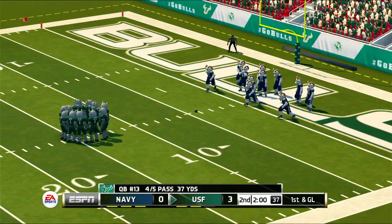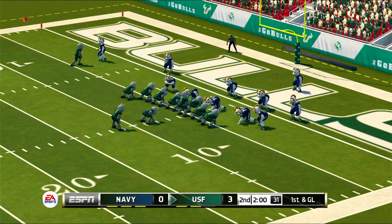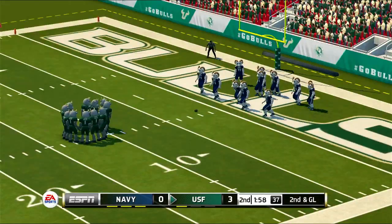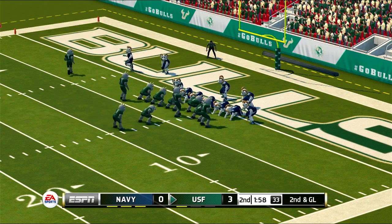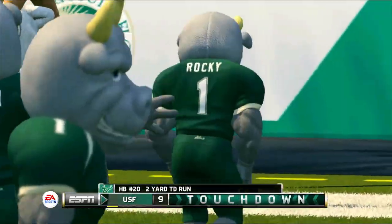That was a really nice play on the ball by the receiver for a substantial gain and a first down. First and goal from the 4. They're knocking on the door. South Florida is up a field goal. He's taken down right around the 2-yard line. A 2-yard run by the halfback. The Bulls use their second timeout. Watch out for a pass play when you're in a goal line D. Touchdown, South Florida.